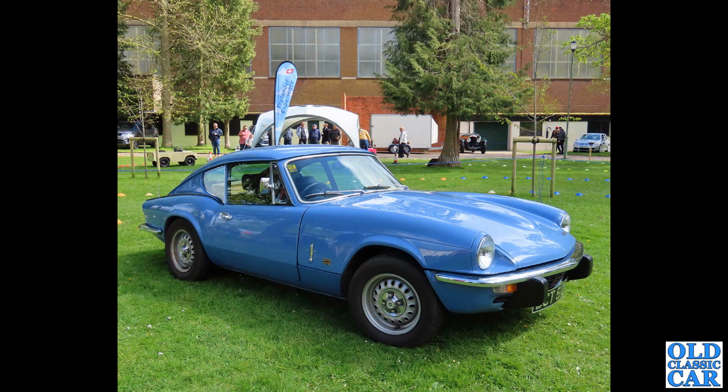Okay, we're back at Bicester. There's one of the old hangars in the background, and here we have a Triumph GT6 Mark III. The early Mark IIIs carried over the fancy Rotoflex suspension of the Mark IIs, but this was simplified and cheapened a bit on the later Mark IIIs. Which system this car has, I'm not quite sure.